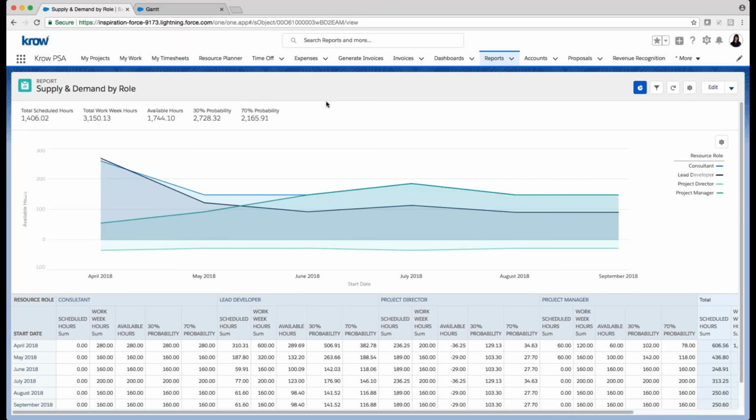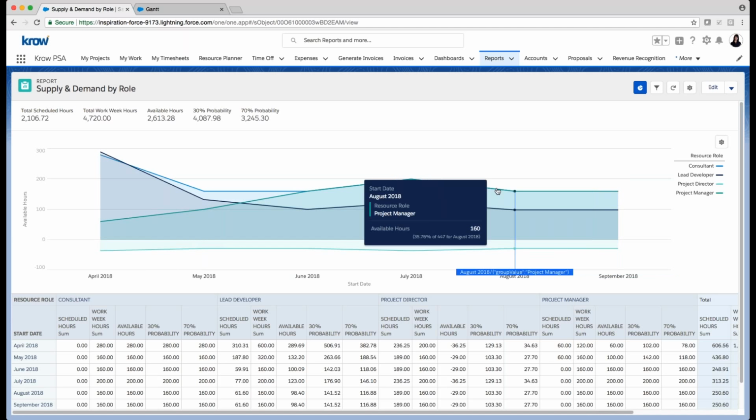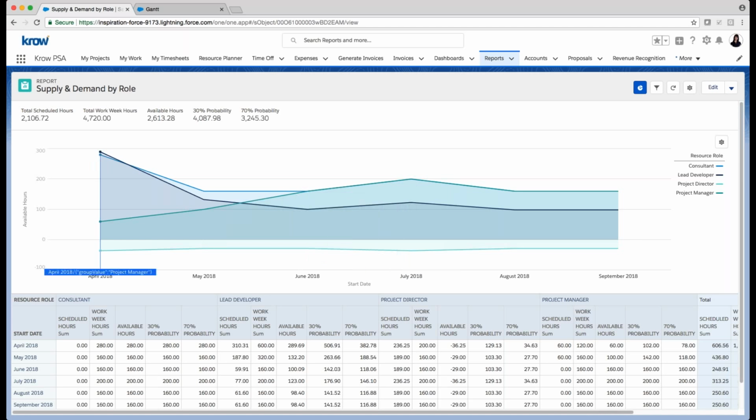Couple more quickly. So here's a supply and demand by role report. Now what I'm doing is looking, as far into the future as you plan, at what my available hours are by role in this report, by calendar month. So here I can see for July upcoming, currently 200 project management hours, currently 123 lead developer hours. If I look back here, actually, there was only 60 hours available for project manager and so forth based on my supply and demand. And what is it looking at?